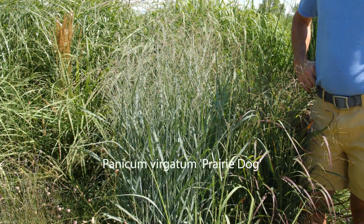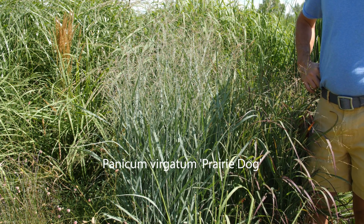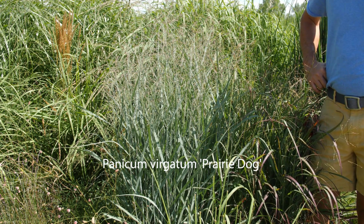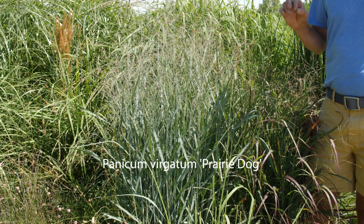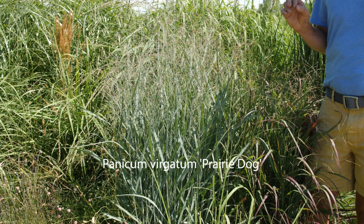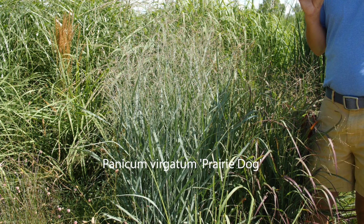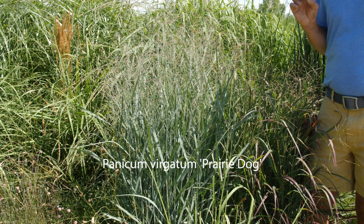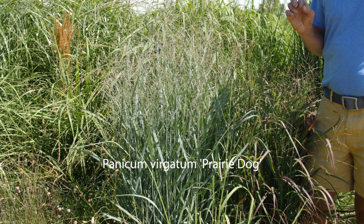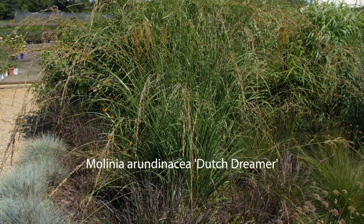Panicum Prairie Dog is kind of an improved Heavy Metal switchgrass. It's got much cleaner, bluer foliage, real nice upright habit, typically around 4 plus to 5 feet tall. It's also got a pretty substantial flower, so about the top third of the plant is flowers. Beautiful structure in the garden, beautiful color in the garden, definitely an up-and-coming switchgrass.